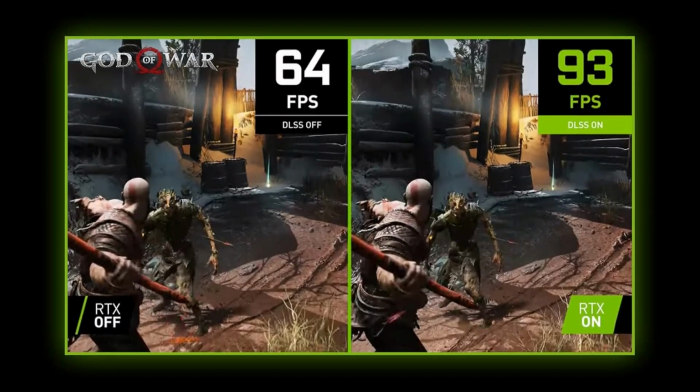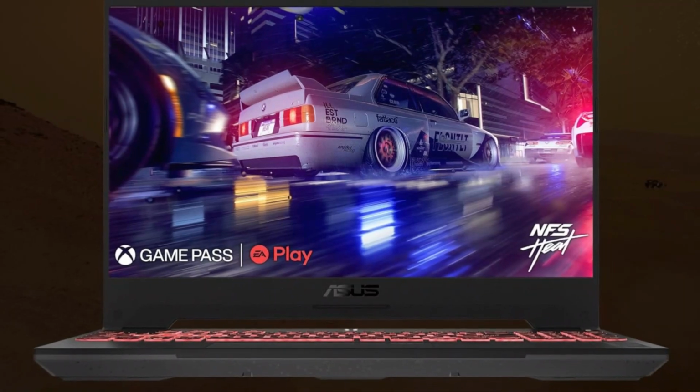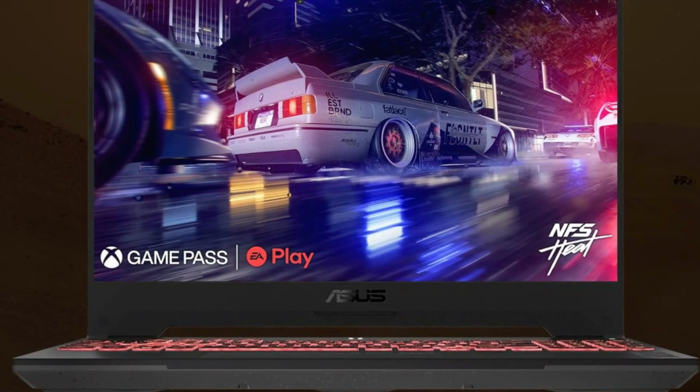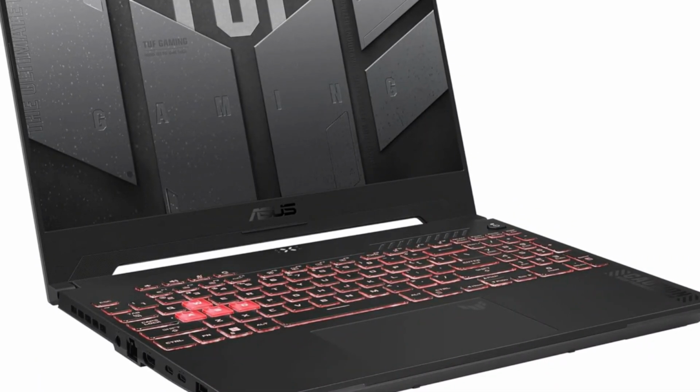The A15 exemplifies the durability expected from the TUF series, boasting a robust build that meets military-grade standards. This resilience makes it an ideal laptop for professionals who might need to work in varied environments, ensuring that it can handle the occasional bump or drop without significant damage.